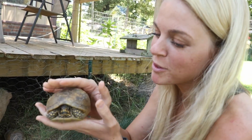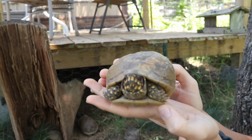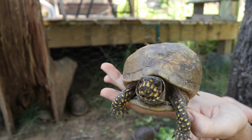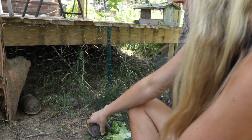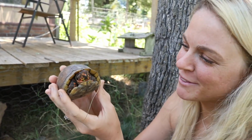But this is Rainbow Sparkles, also named by Cole's little sister. And Rainbow Sparkles has a cool shell. It's kind of weird. It's not perfectly round. Not sure what his story is, but he is another sweet and pretty social turtle. They're all pretty social. Yeah. And then lastly we have Scarlet.